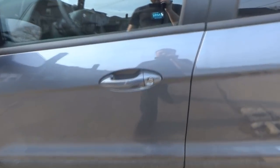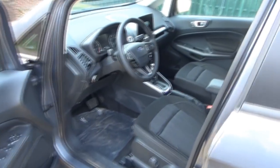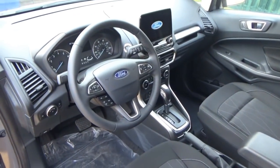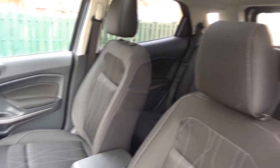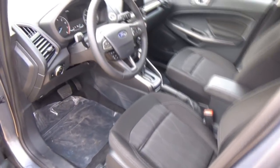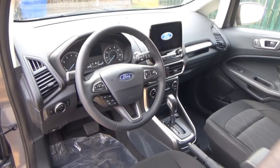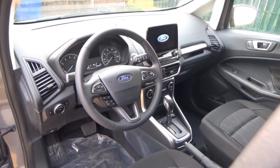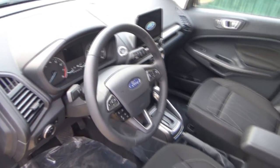And with that, you can touch the door handle and it unlocks for you. Now, I love the interior setup. Like I said, a lot of the dashboard design and such is based off of the new Fiesta over in Europe. So if the new Fiesta ever does hit the States, it's probably going to look very, very similar to how this one is set up.